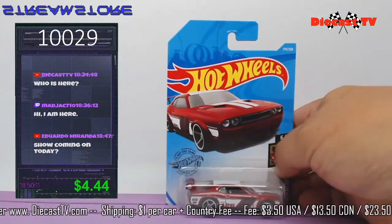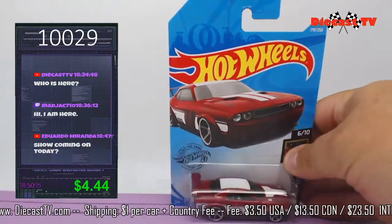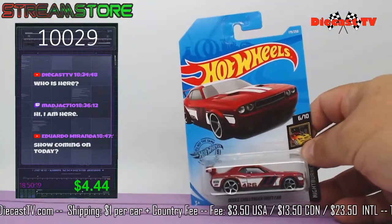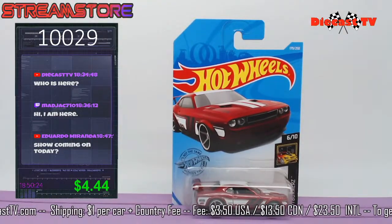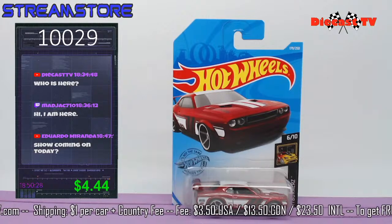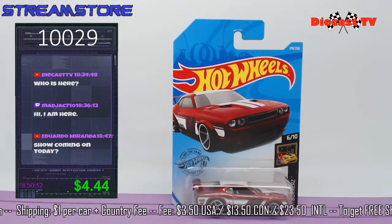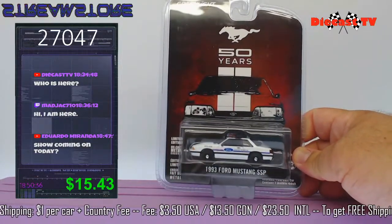Hey, it's Ross the Boss here with some Hot Wheels action. Check this one out. It's a sweet one, the Dodge Challenger drift car. Take a look with the red and the stripes. Got to love that. 426 under the hood. Beauty. It's from the Nightburners series. You want to get that because that's number 6 out of 10. Very simply, if you want it for your collection, just type in the number 10029 in the comment section. That's number 10029.